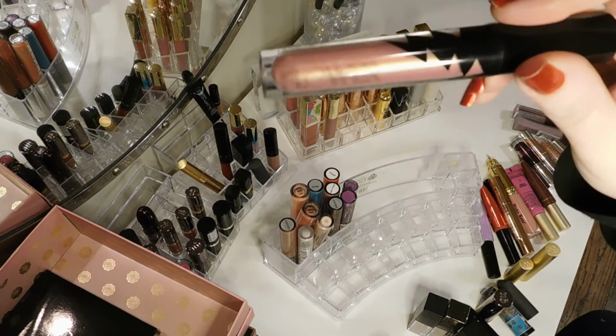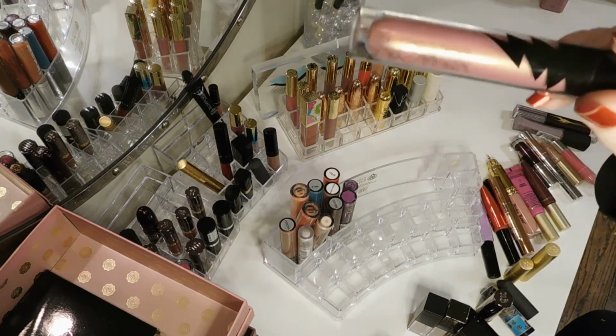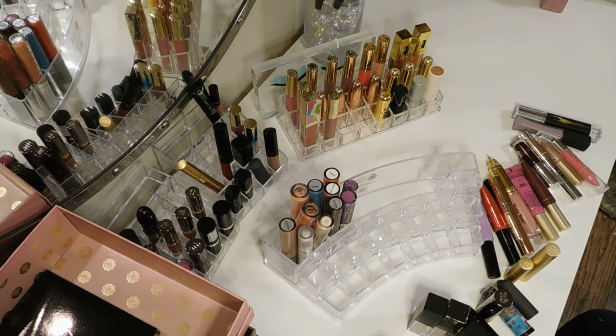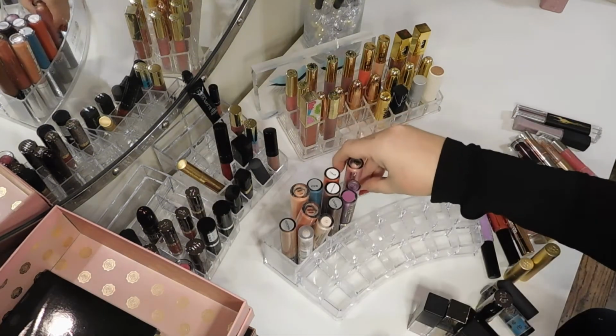Oh, Flower Beauty. That is a metallic matte in Petal Punk. And I don't even think I've tried this yet. And I think I'm going to keep that one. Yeah, I want to see how that formula is. It is a pretty color. I just put it right there, so I'm just going to keep that one.